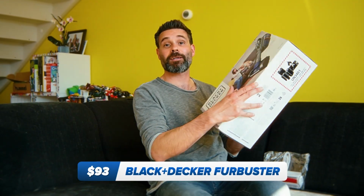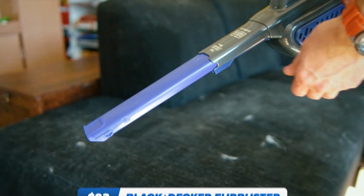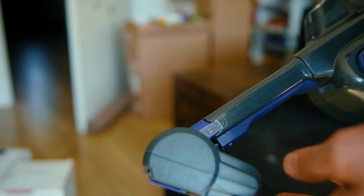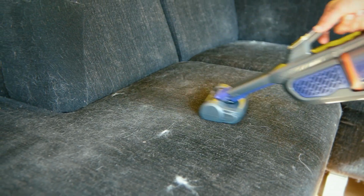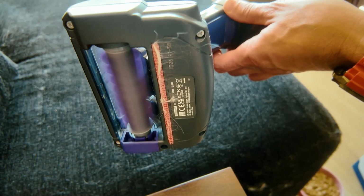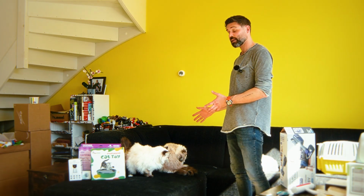Then let's use the big guns, this Black & Decker Fur Buster. It's the gold standard of pet hair control that has an anti-tangle rubber brush to lift that cat hair right off your couch. It has 20 volts of suction power, and if that's not enough, you can activate this button here, turn on the power boost mode, and it will clean even the dirtiest of couches. I'll definitely be keeping this for myself. This is amazing.